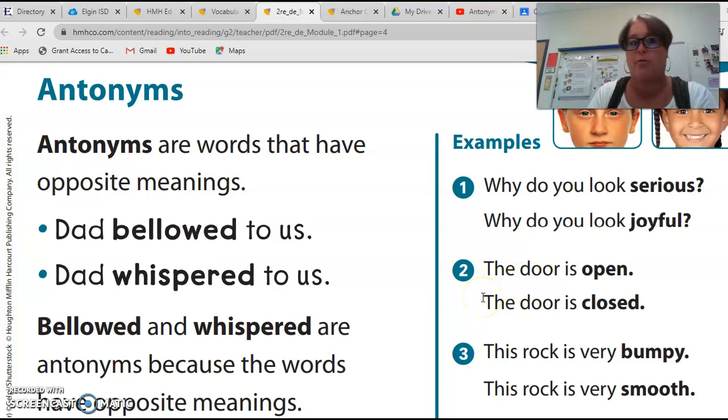Example number 2, the door is open. The opposite of that, or the antonym of open, is the door is closed. So open and closed are antonyms because they mean the opposite.